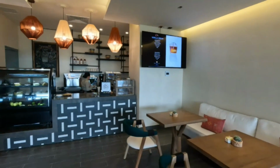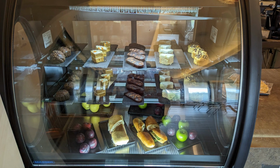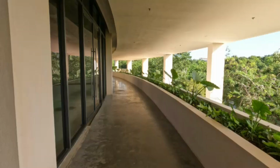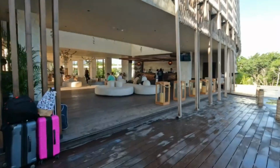You head in, this is where you're gonna find your specialty coffees. They have all different kinds of snacks. You can see they have both sandwiches, whole fruits, desserts. So if you did wanna head out and explore, you could take it with you. They also have a small gluten-free area. So now we're going to head back to the lobby and start the tour properly.